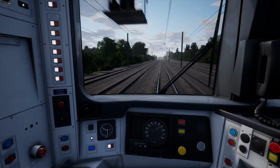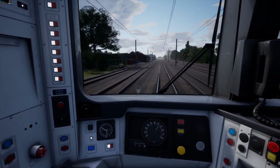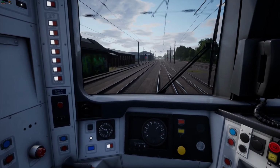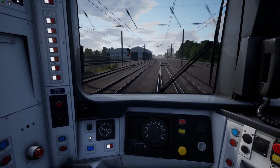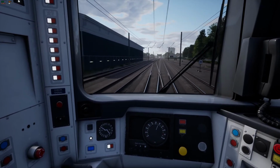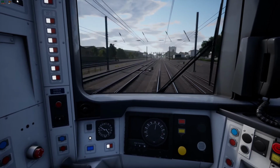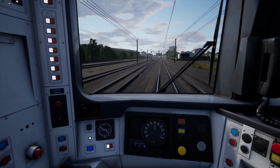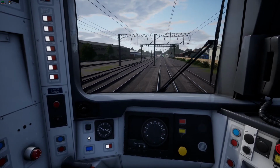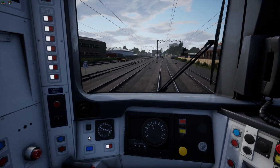We'll be looking to start braking for Southall around the cluster of points and signals we can see in front of us here. I am now applying brake in step one. I'm just going to use a touch of step two braking just to make sure we're hitting around 30 miles per hour when coming into the platform.